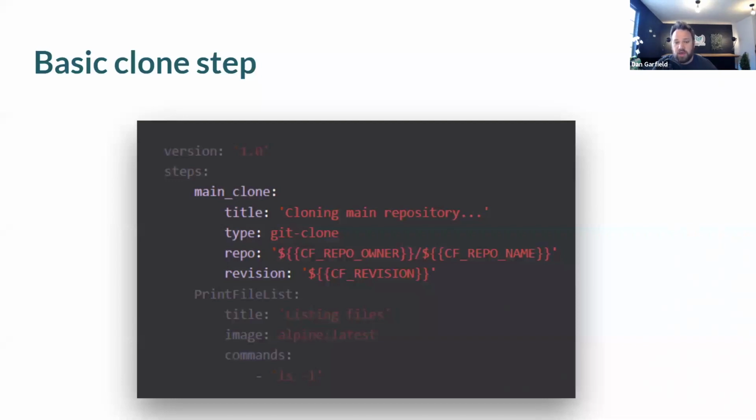You give it a name, set up a title, and those can be changed, and then just put the type git-clone. Now here where we have the repo, you can see that we've passed in some variables. These variables in this step will take the context of a git trigger. So if you have a single pipeline that has lots of different git triggers from lots of different contexts, lots of different repos, they will all come with their context, and it will clone that repo when the trigger runs. But you could also explicitly set this by name, so that no matter what trigger is running, it will always clone the same repo.